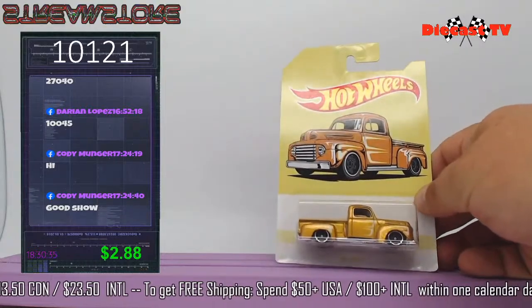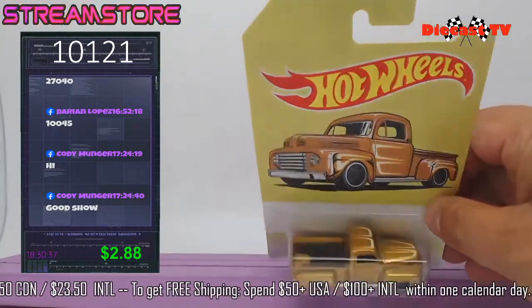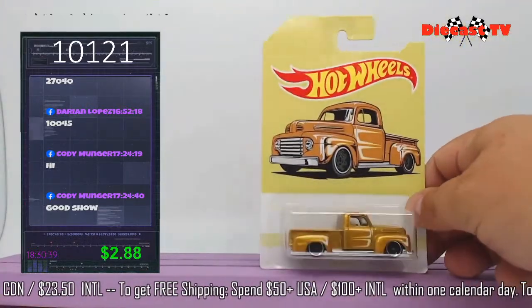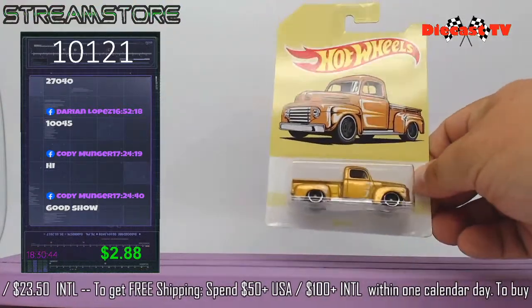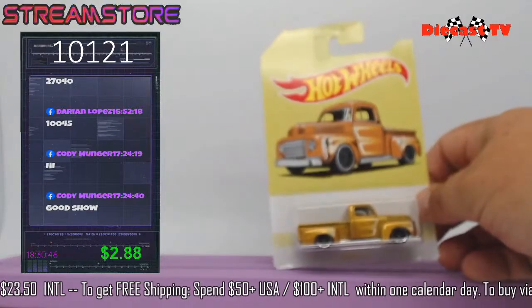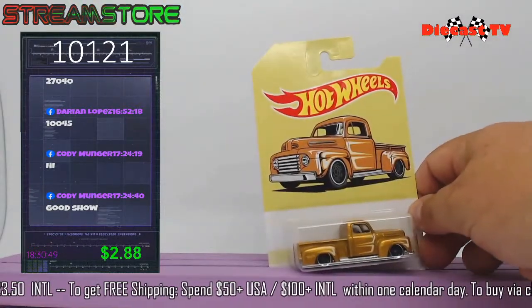It's the 1949 Ford F1 in the gold. I love the stripes on it. I love how it goes all through. It looks like it's going really fast even when it's standing still. You gotta love that. Custom down to the floor. Sweet side steps, really cool.